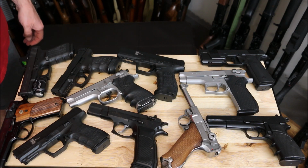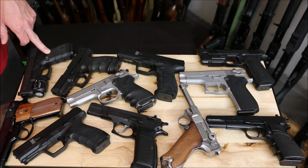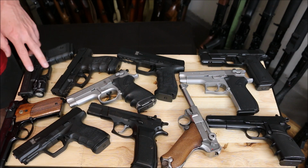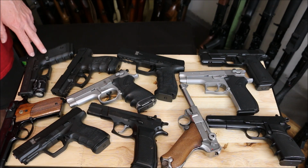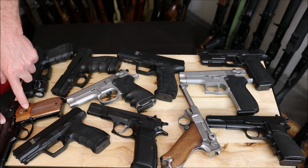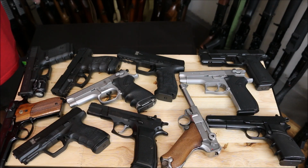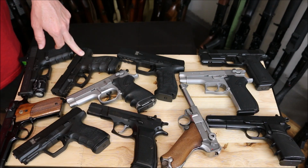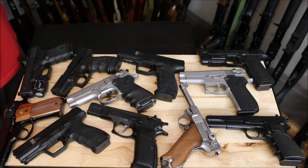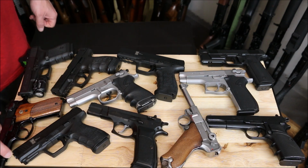Okay, let's take a closer look. We have our Glock 19 here, which is a Gen 4. Got the Trijicon TLR 7. This one's pretty decked out. I do carry this gun occasionally. We have the Smith & Wesson 39-2, 1977. We have the HK VP9 SK. This is my new carry gun. We have the Smith & Wesson 5906.